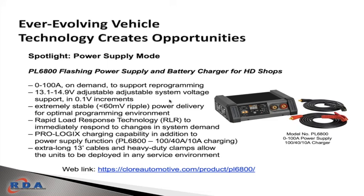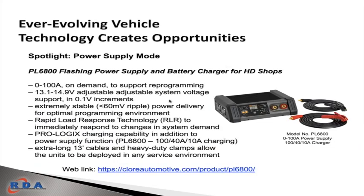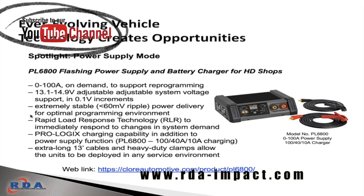This is a heavy-duty charger for heavy-duty shops that are facing the need to charge multi-battery packs, whereas the PL6100 right here is for automotive shops, because we really don't want that heavy-duty unit in an automotive shop where they're going to have the chance to put a 100-amp charger on a single battery. But for 4 battery packs and 8 battery packs that you would find in Class 8 vehicles, this is an ideal charger. In my opinion, best heavy-duty charger in the market, plus it's a great power supply.